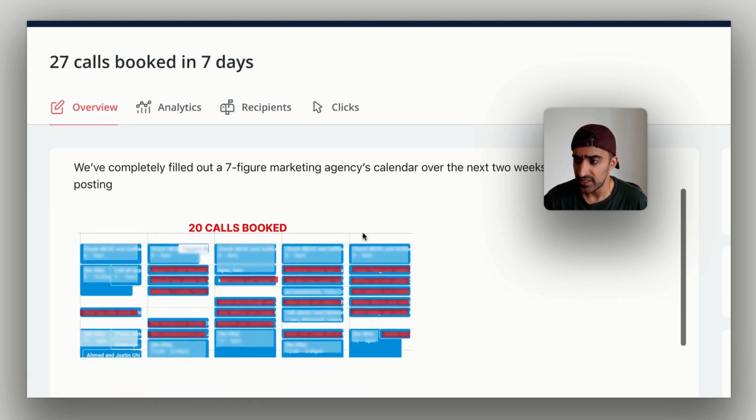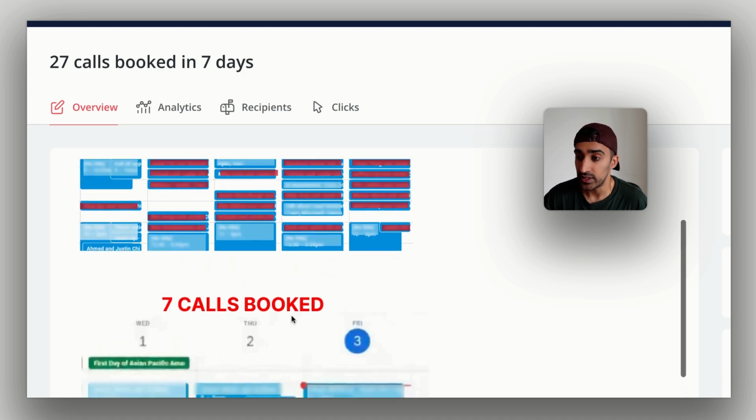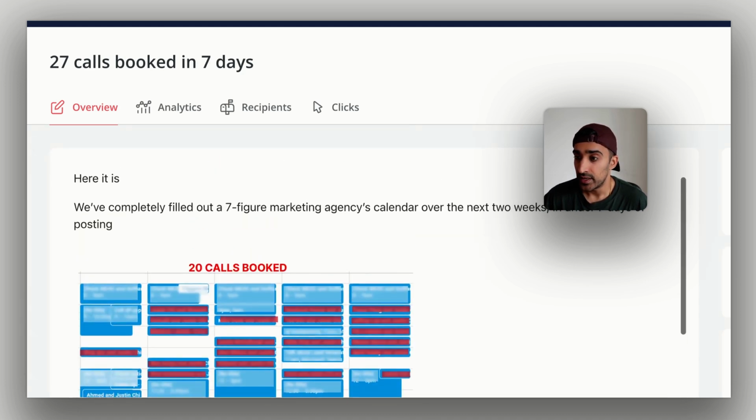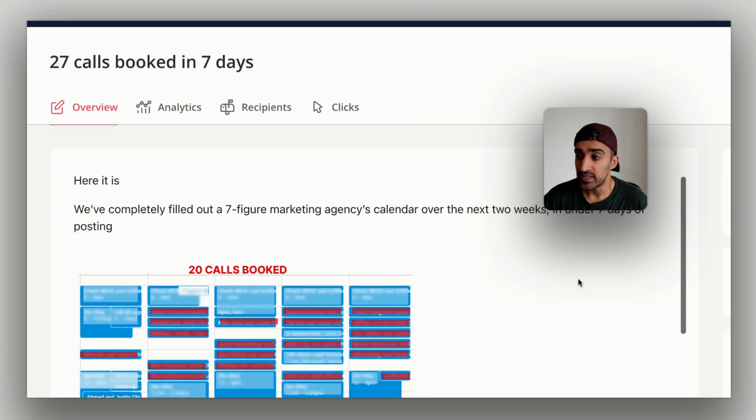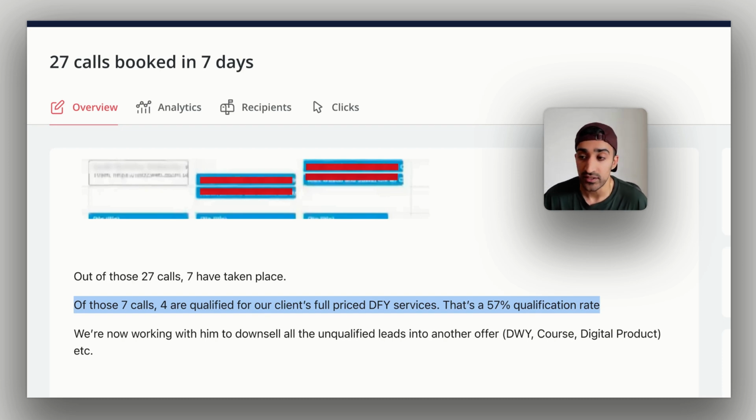So this is the agency's calendar. They had 20 calls booked the following week and then 7 calls booked that first week. Absolutely killing it, and that was only from 7 days of posting, which is pretty incredible. Out of those 27 calls, 7 have taken place, and of those 7 calls, 4 are qualified for the client's full price done-for-you service. That's a full price $6,000 per month package that typically lasts for at least 6 months. So we're looking at a 57% qualification rate on those first 7 calls.